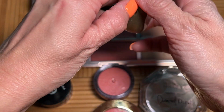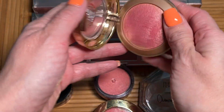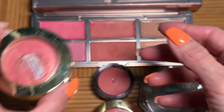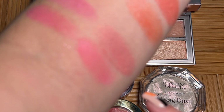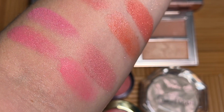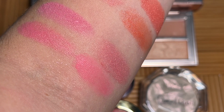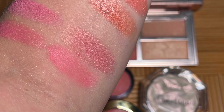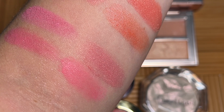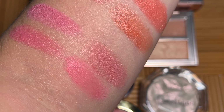Now for the powder, I chose this one from Milani. I love Milani blushes. I think Milani makes my favorite formula at the drugstore. And this one is Dolce Pink. This is one of my favorite shades. And here's what Dolce Pink looks like versus the Patrick Ta powder. There is a slight difference. I definitely feel like the Patrick Ta is a bit more pink, and the Dolce Pink from Milani has a little bit of maybe a peach to it. But I still think it's a nice alternative.